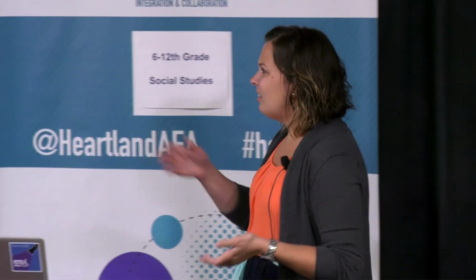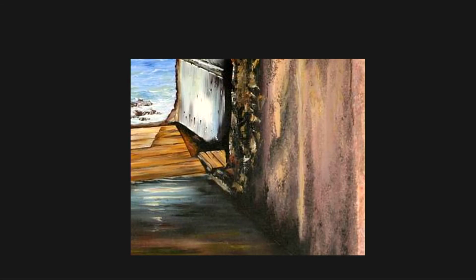So the first one, it's going to be a wide range. Is it a person? Is it an animal? Is it a place? Once we've exhausted all questions and they're out of them, I'll give them the next view. Zoom out a little bit and keep going until you get to the third one. Third one's where they really start to get an idea.